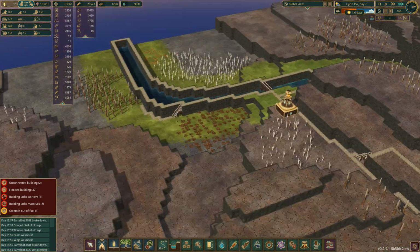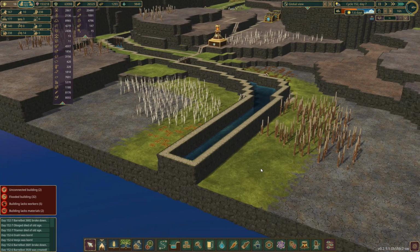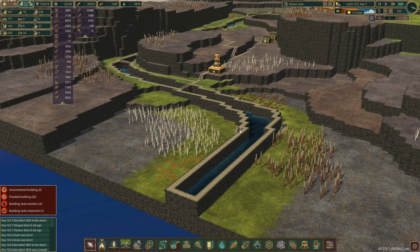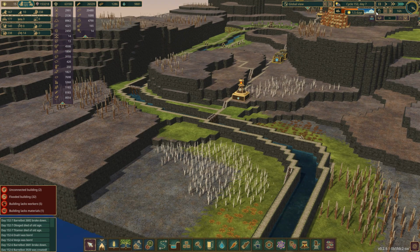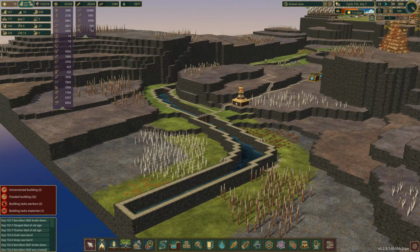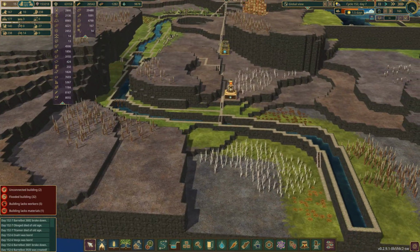Oh, we are greening. We are greening. And I think as the water gets deeper, this is going to green even more. But like I said, we're going to be running some irrigation canals out and stuff. This is all going to be green eventually. Well, we set out to green the river valley, bring it back to life. And I do believe we've done exactly that.